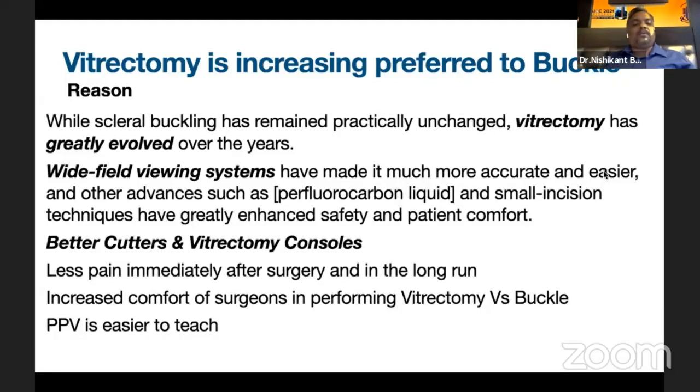It is basically because it has greatly evolved from 20 gauge to 23 to 25 to 27. The wide field viewing systems have made visualization so good and accurate that people prefer to directly see the retina rather than use an indirect ophthalmoscope and bend their backs. Like Preetham said, the better cutters and vitrectomy consoles with their duty cycles have improved vitrectomy as an experience itself and the chances of success.